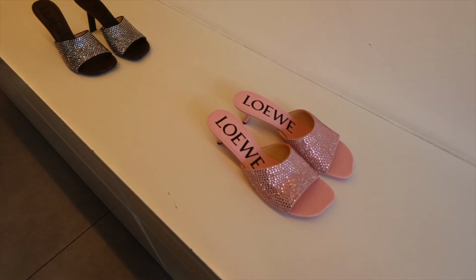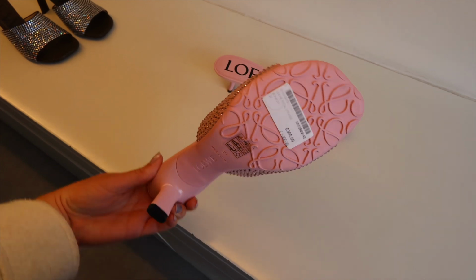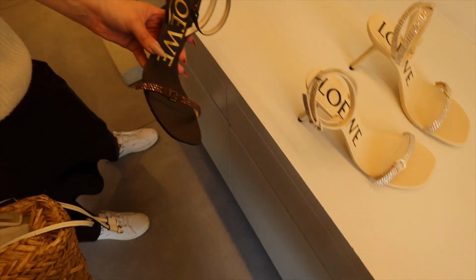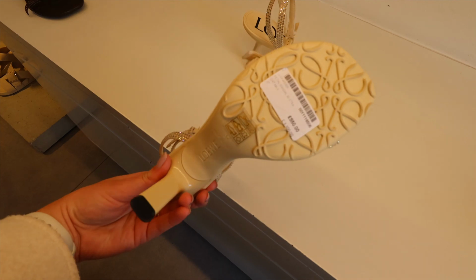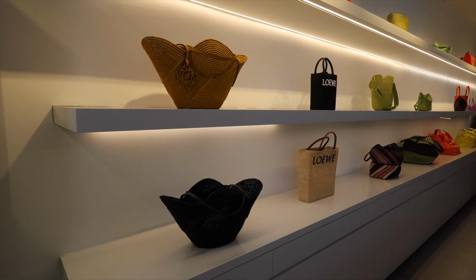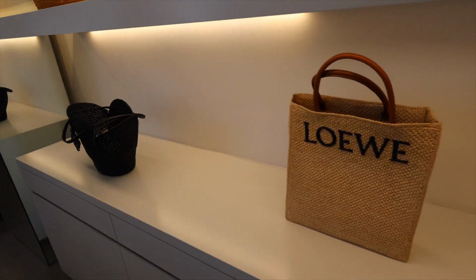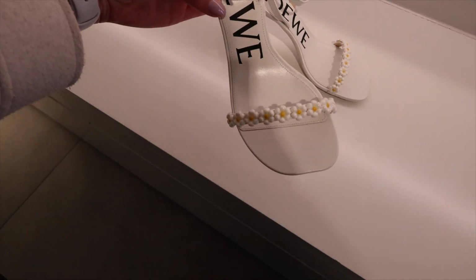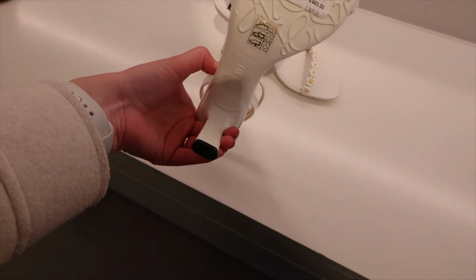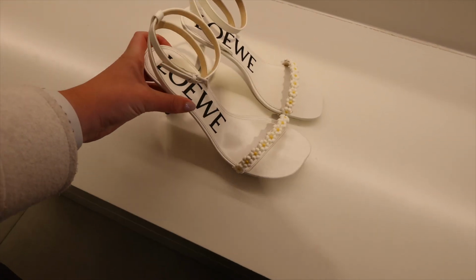Next we went into Loewe, and they did have some interesting pieces in here, but we definitely gravitated towards the shoes more than anything. Of course, these pink sparkly ones were the first that I spotted. Then Emma spotted these gorgeous brown ones, and they also had the cream as well. They were just so expensive. They did have a few cute little basket bags in, which would be nice for holiday. And then I saw these really cute little sandals with the daisies on the strap, but again, very expensive. So although it's discounted here, it is still a pricey shop.